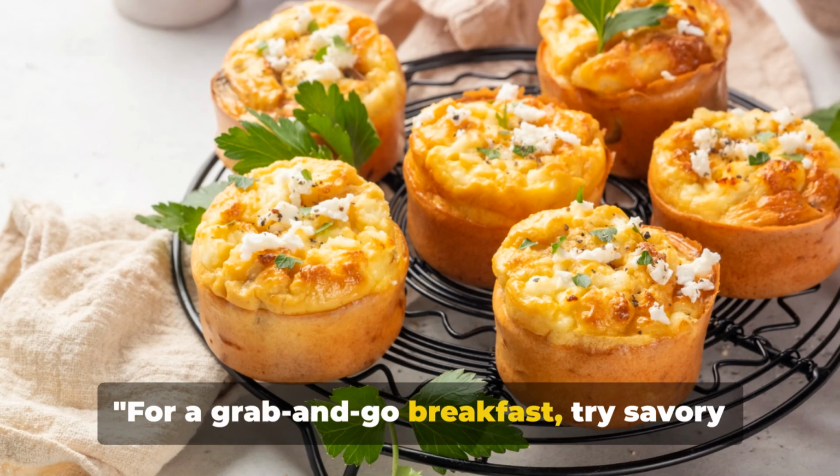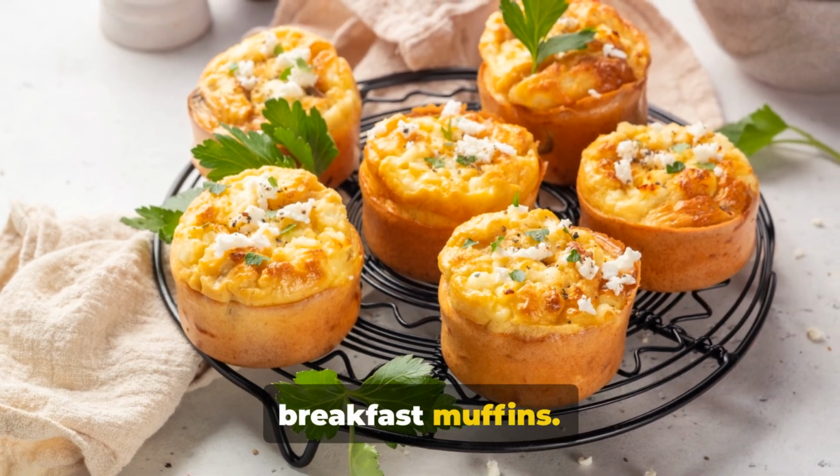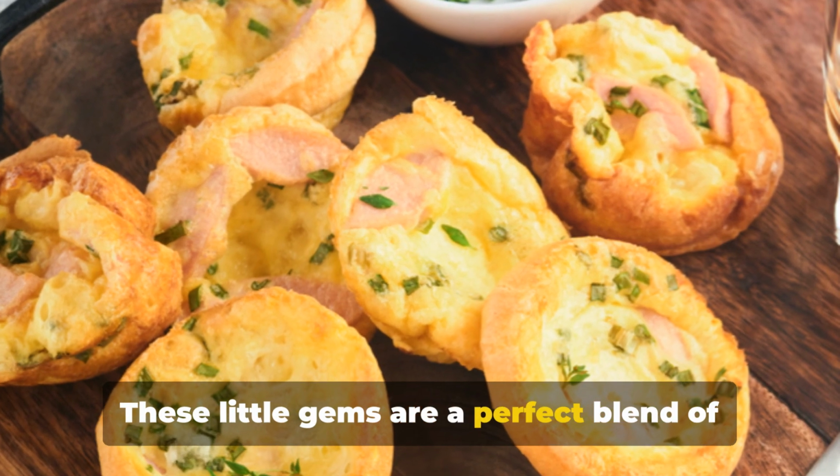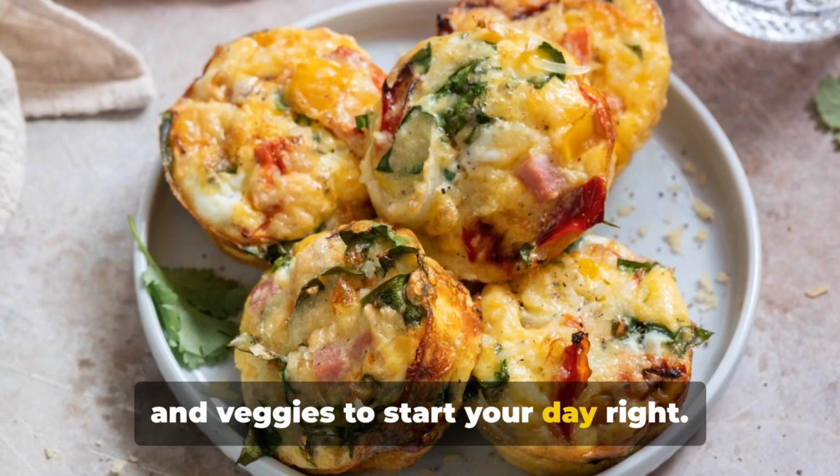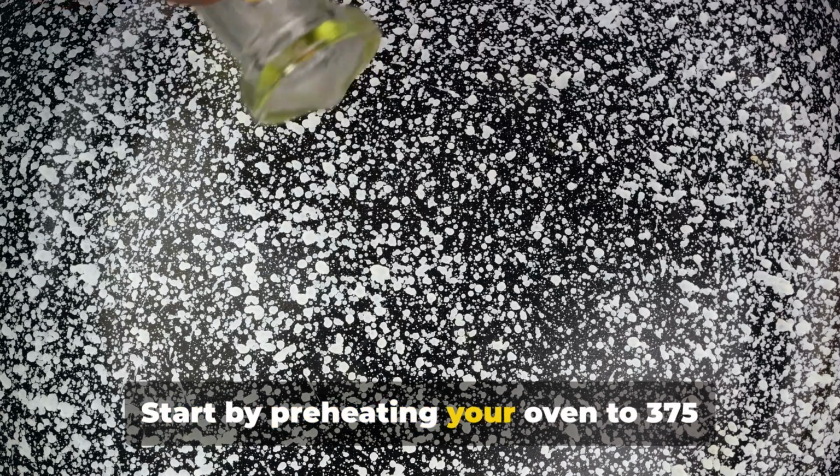For a grab-and-go breakfast, try savory breakfast muffins. These little gems are a perfect blend of convenience and taste, packed with protein and veggies to start your day right. Start by preheating your oven to 375 degrees Fahrenheit.